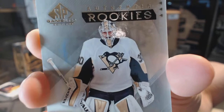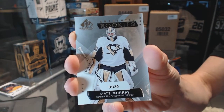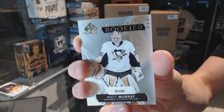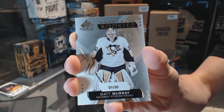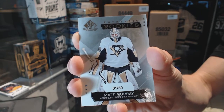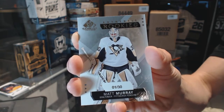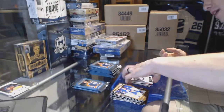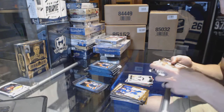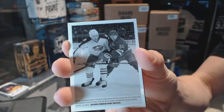Well, hello there. 1 of 30. SP Game Used rookie card, Matt Murray. This is almost as big a hit as you can get out of this stuff. That's a thing. Wire photo for the New York Rangers, Oscar Lindberg.